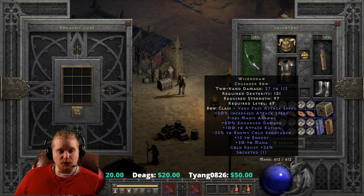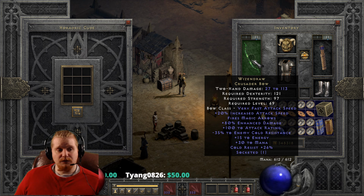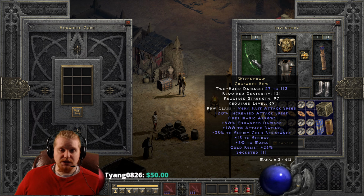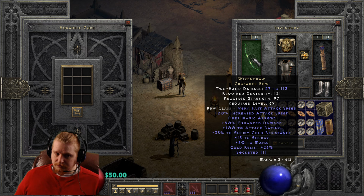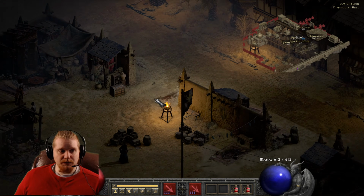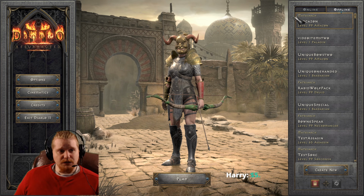Because, unfortunately, when it comes to cold-resistant monsters, there tends to be a lot of them in Hell difficulty, and they are, unfortunately, unbreakable like 90% of the time. So do keep that in mind. And I actually have a Freezing Arrow Amazon right now, who I believe is using a Widowmaker. So let's go take a look at her, shall we?